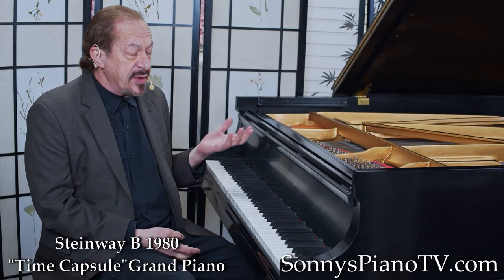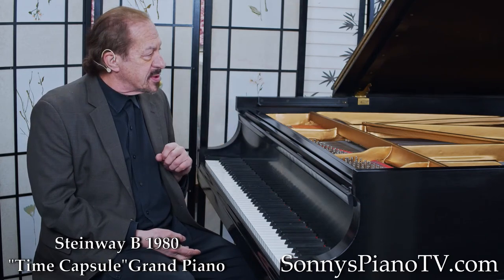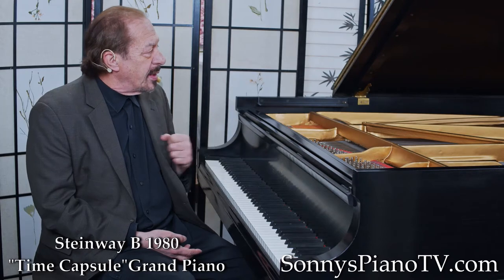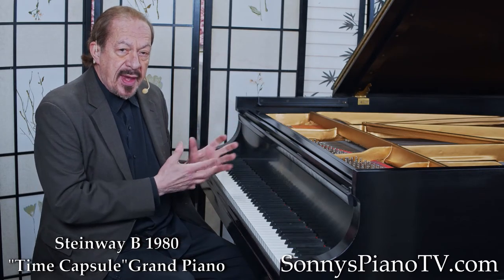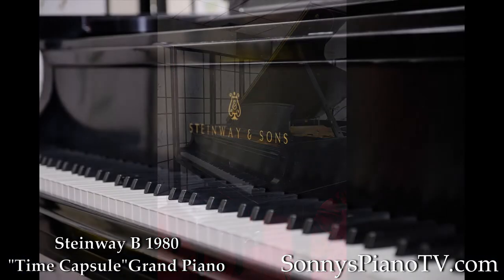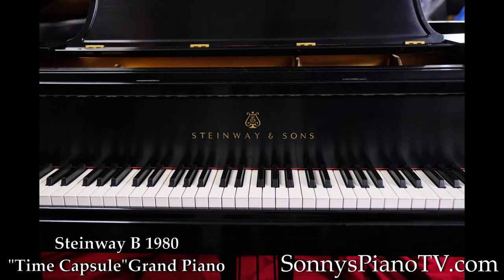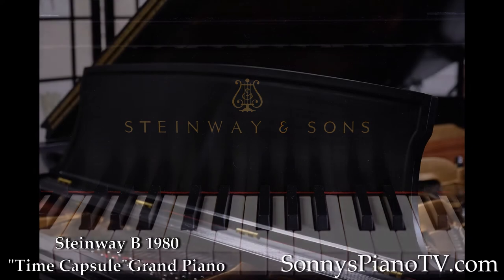And what do we have here? This is a Steinway B, 6 foot 10.5 inches long, and as I refer to it, the quintessential Steinway grand piano. I just love Steinway Bs. This is like my favorite piano in the whole world. I've had a few of these of my own, and they are just delightful. They put you in a place where you just are feeling the music to such a degree, it's heavenly, heavenly.